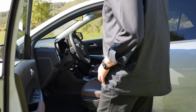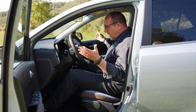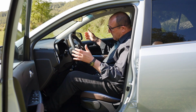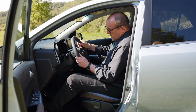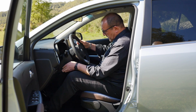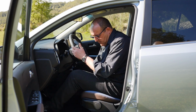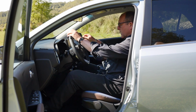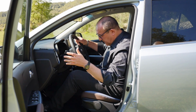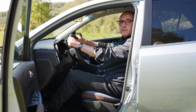So now I look for my seating position. Kia says this car, the new Picanto, offers the best space in the A segment. I will check it out. Here you can adjust the steering wheel manually, and the seat too. Oh, no problem for me to get a really good seat position in this small car from the A segment.